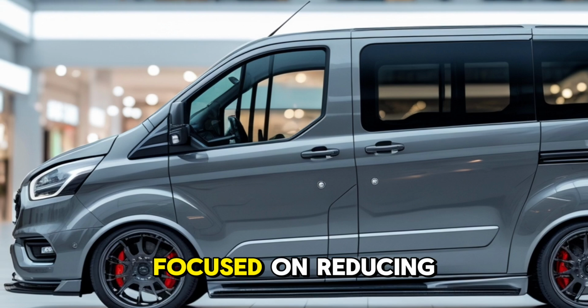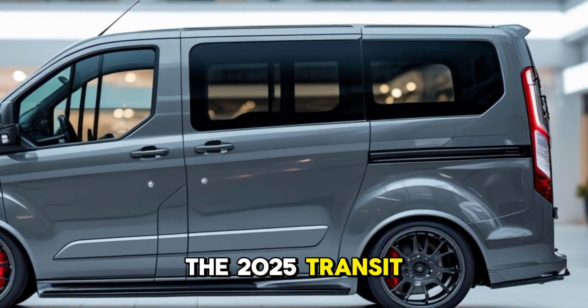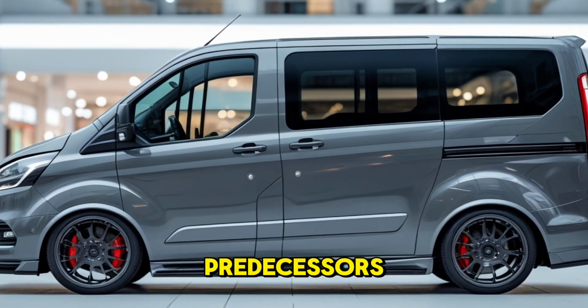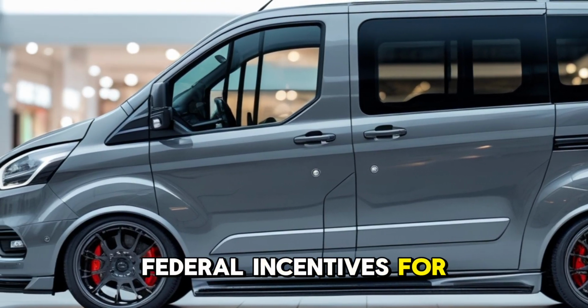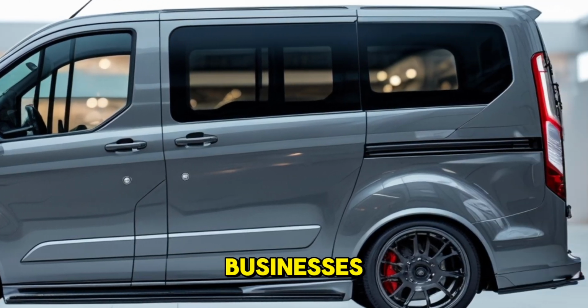Ford has also focused on reducing operational costs. The 2025 Transit boasts up to a 48% reduction in scheduled maintenance costs compared to its gas and diesel predecessors. This significant cost-saving measure is complemented by available local, state, and federal incentives for electric vehicles, making the e-Transit an economically sound choice for businesses.